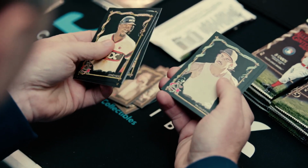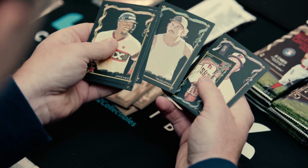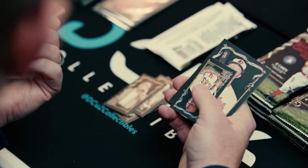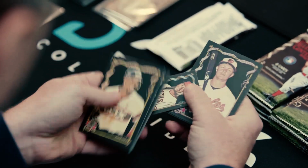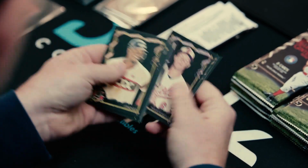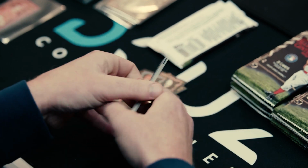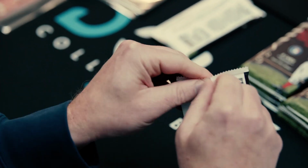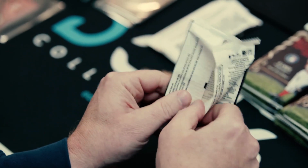Ethan Small. McGuffin. I think he's a pickleball player, if I remember correctly. Yep. I think I actually got an auto of his in just the regular Allen and Ginter earlier this year. Not sure if there's a market for pickleball cards, but if anyone's interested in that, hit me up in the chat. It is available.